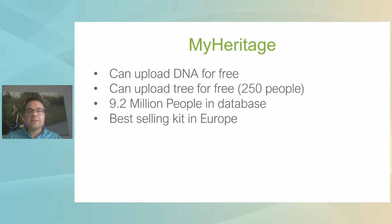The reason this is free is because this benefits the company. They want their own company to grow, and so that helps them. Typically then, you can look at your matches for free, and if you want to use some of their more advanced tools, they both charge a one-time unlock fee. I think it's $29 on MyHeritage. I think it's $19 on Family Tree DNA, and it goes on sale sometimes. But even if you don't use those tools, I would still recommend doing the free upload.